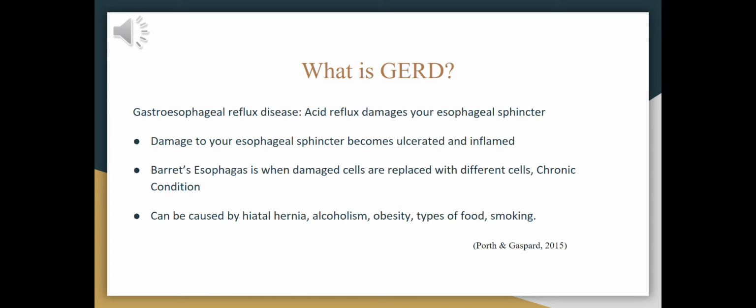The cause for GERD could be hiatal hernia. It could be because of obesity, pregnancy, smoking or alcohol, and it could be caused by eating certain foods that are very hard to digest, such as chocolates and fatty foods.